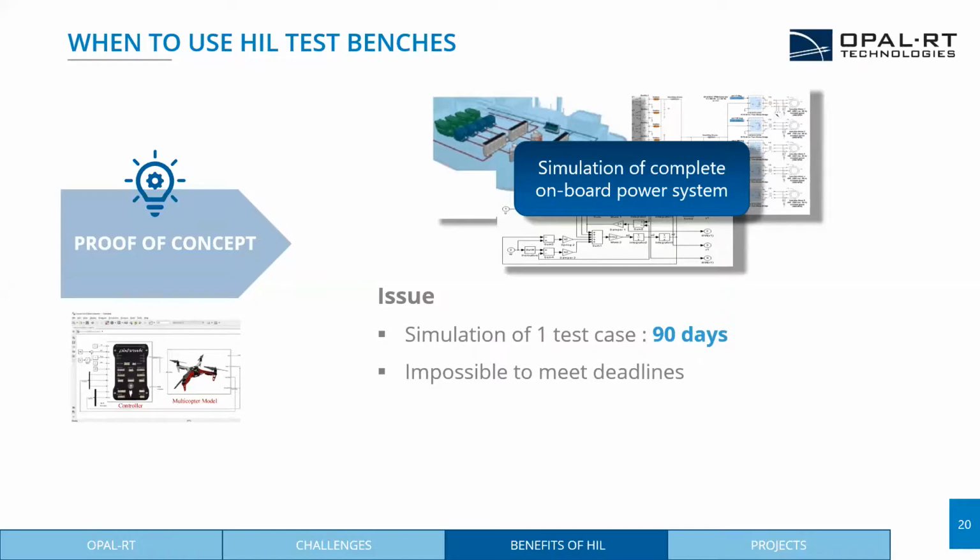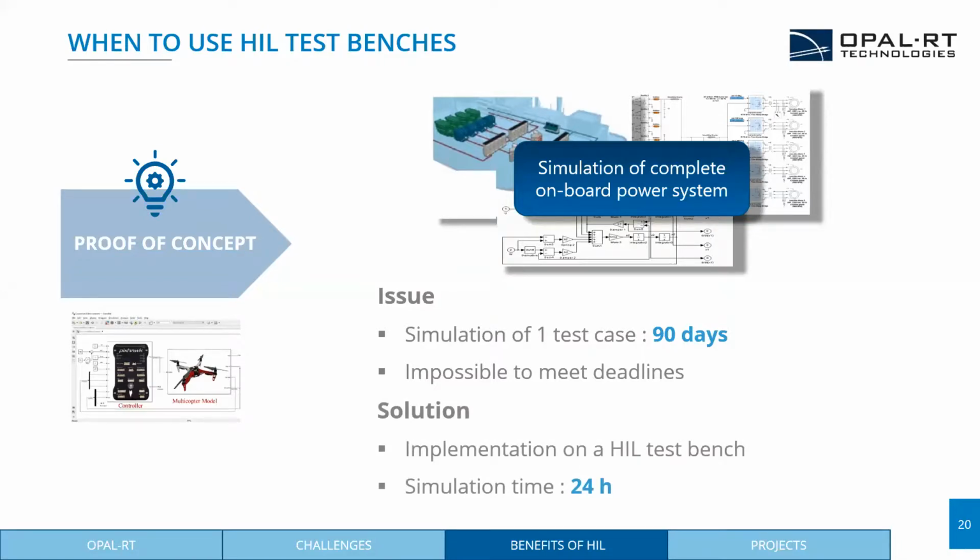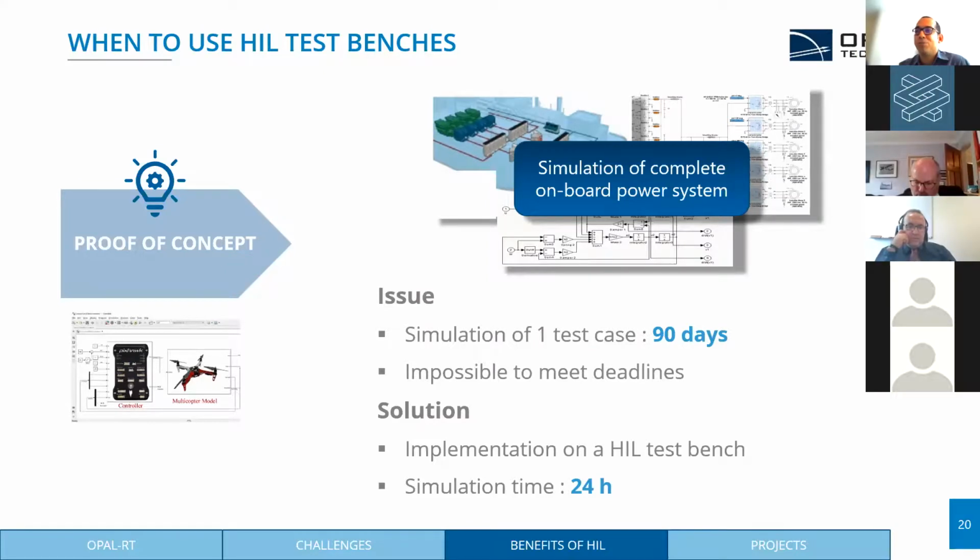So we somehow used one of our simulators to run their model. Then we split them into different cores, we made some parallel computation and stuff. And in the end, we ended up with a decrease in simulation time down to 24 hours. So it was almost a factor of 100 in terms of acceleration. And thanks to that, they were able to move forward with their project and meet somehow the deadlines. At least it made the project feasible at some point because they were about to abandon the project at the very beginning.